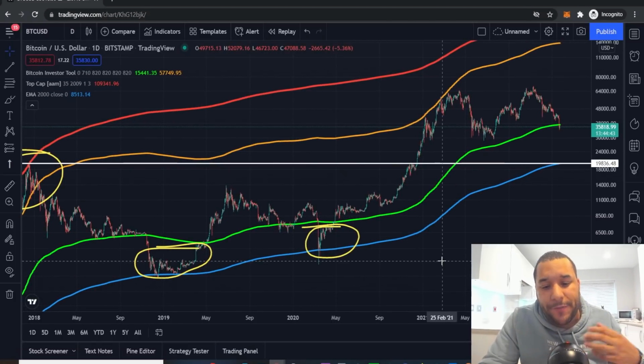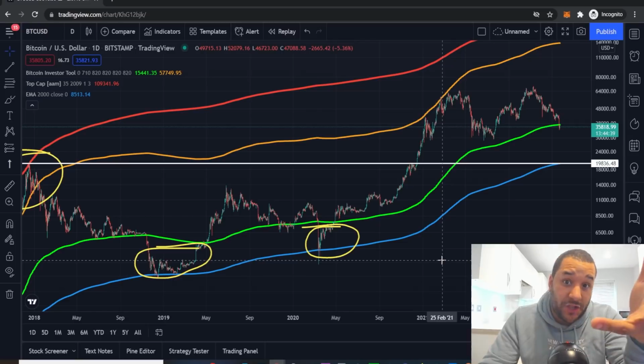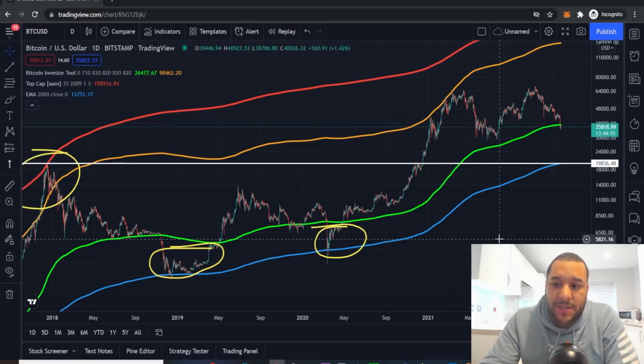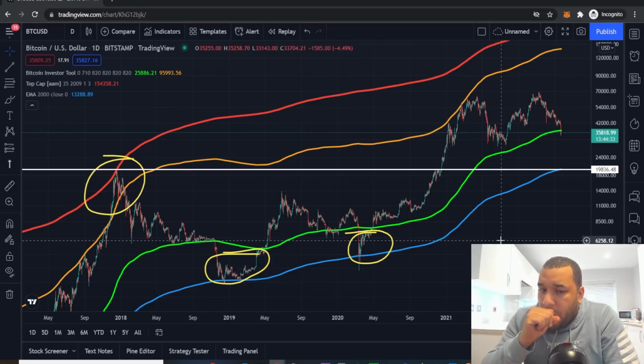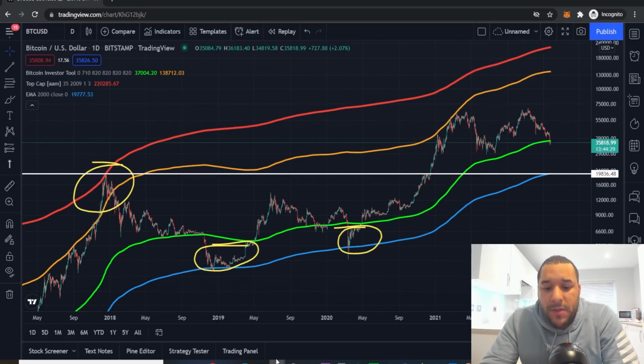And this is why I've been trying to focus many of your attention to the alt season, the altcoins. Because the altcoins have a chance to seriously perform well. And I'll show you the chart in a second. So that's one thing I wanted to show you. I want to talk euphoria.